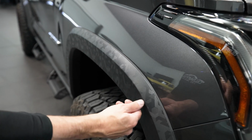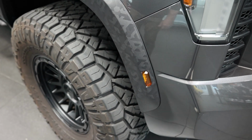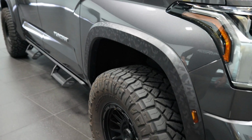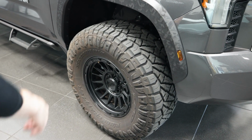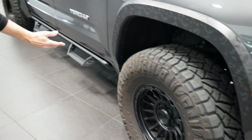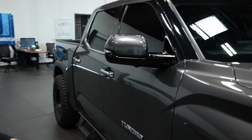I don't know if these were added or not, but that's a super cool pattern over there. As far as the fender flares are concerned, I don't believe there's any curb rash on any of these wheels, folks. It would take some sincere talent to get some curb rash on these wheels. So although they are in beautiful shape, all of them. This is a lot of real estate to cover, folks.